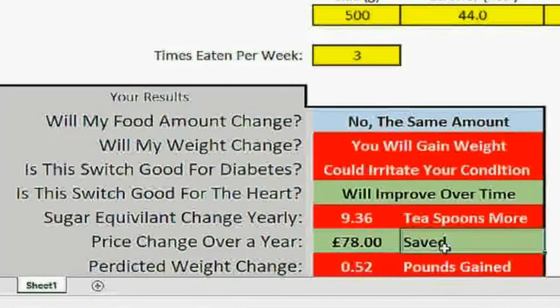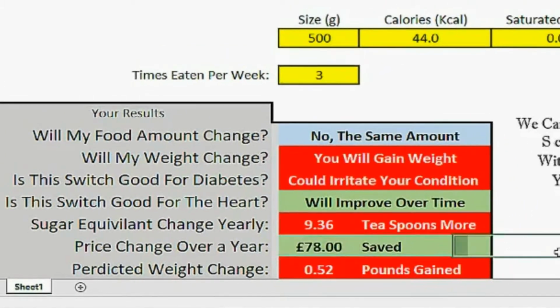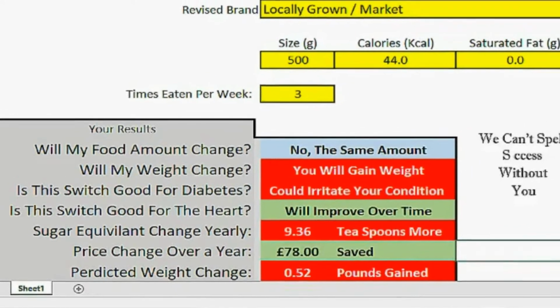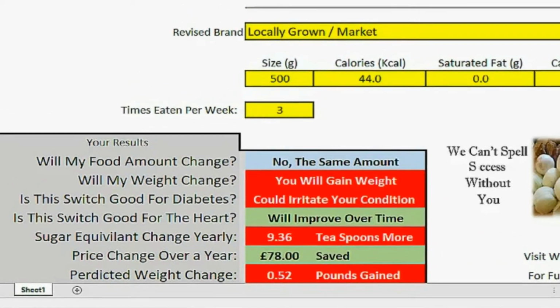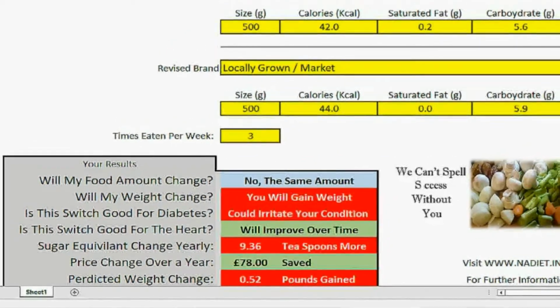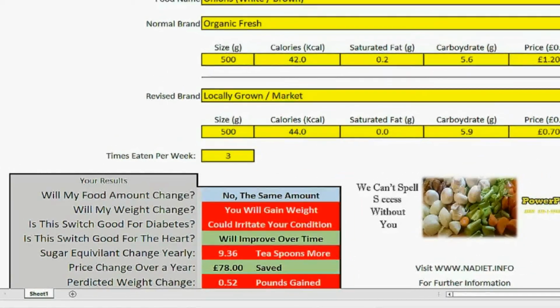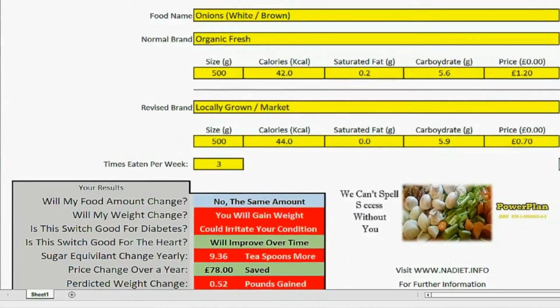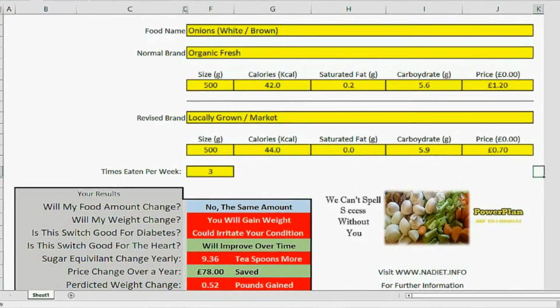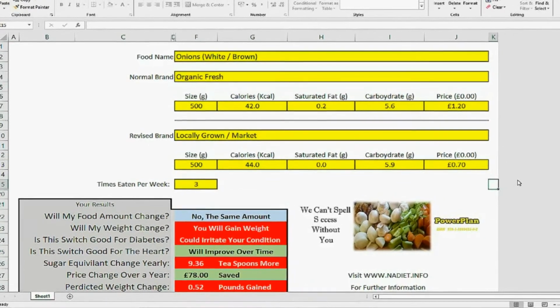And the main point is we are in a position where we can save £78 per year by switching from organic to locally grown or market. Which, once again, if you're currently eating organic, I wouldn't say that you get a great deal of extra benefits from calorie difference, saturated fat and carbohydrates. You will get more nutrients because it is organic. So is it worth spending the £78 per year for the additional nutrients, or is it an idea to switch the next time you're at the supermarket?